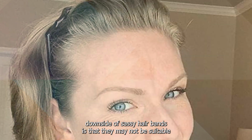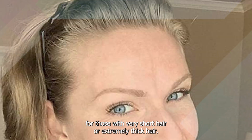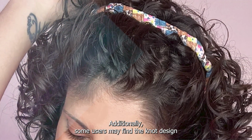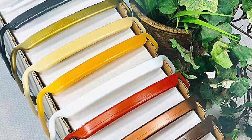One potential downside of Zazzy hair bands is that they may not be suitable for those with very short hair or extremely thick hair. Additionally, some users may find the knot design takes a bit of getting used to when first using the band.